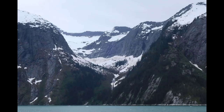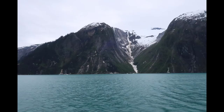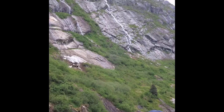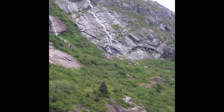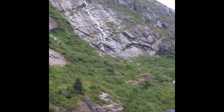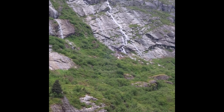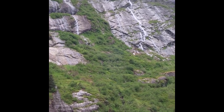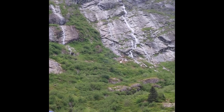One of the advantages of purchasing the small boat tour up the fjord is they run you off on side inlets on other fjords, minor fjords off the major one, which the Disney Wonder did not go in. And this is just some of the photos I took of the area. Absolutely beautiful. This place is pristine. It's absolutely beautiful.